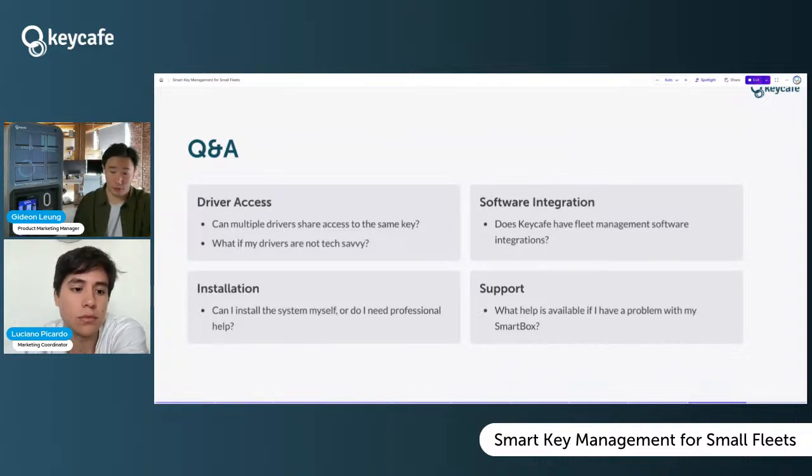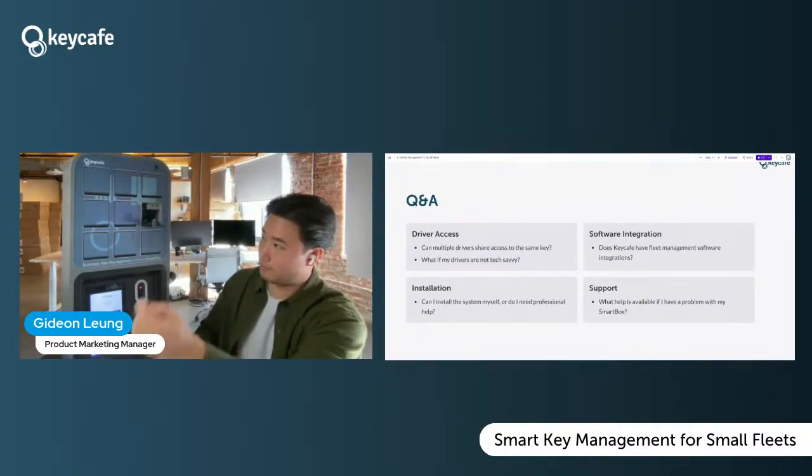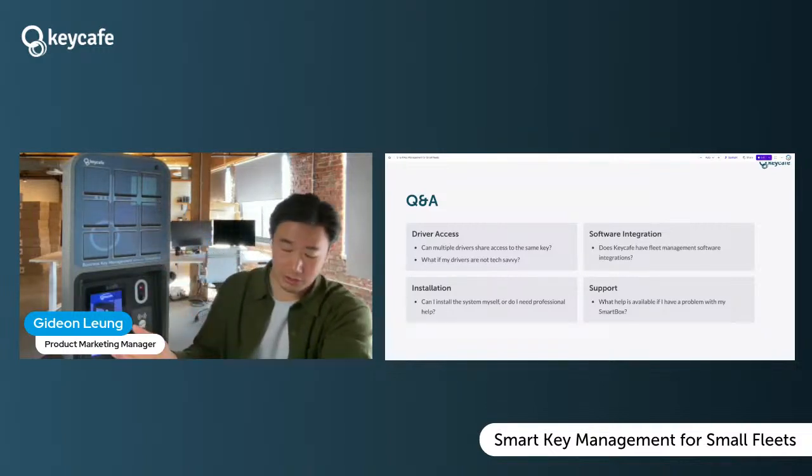So instead of a code, you could even give your drivers a sticker that we call our user badges. And this is a sticker that can be placed on an employee ID card. They can put it on a business card, really anything. And this sticker can be scanned on the scanner in place of entering a code. So same thing, if I wanted to pick up a key, to authenticate myself, instead of putting the code in, all I have to do is scan my badge and I'm authenticated and I can pick up my key. It's super simple. There's only a few options on the screen, so it's pretty foolproof.